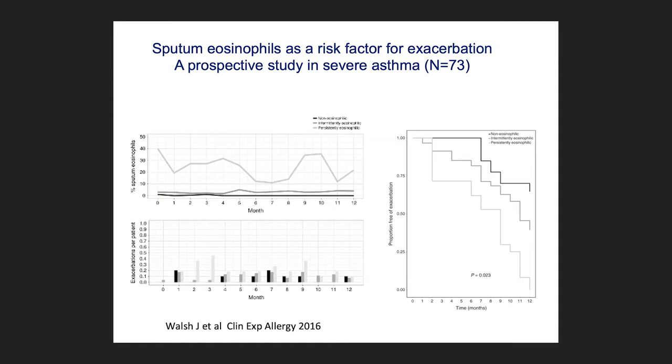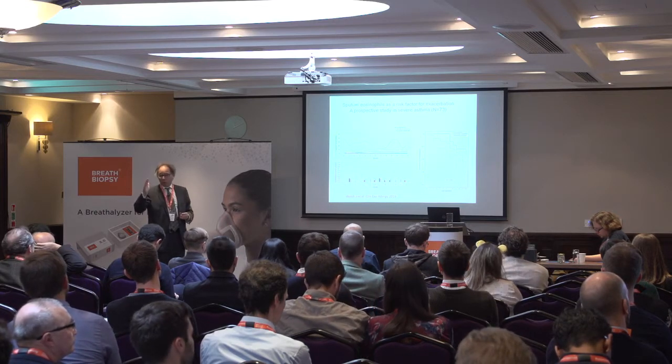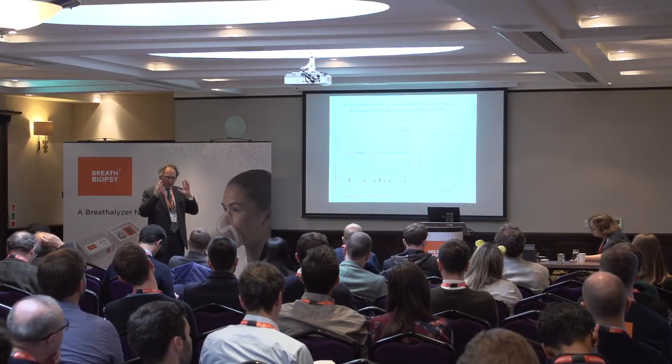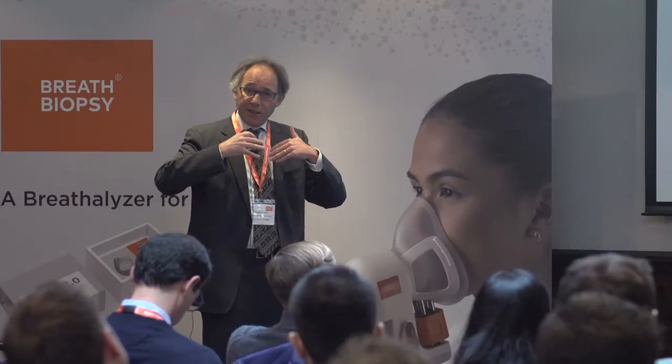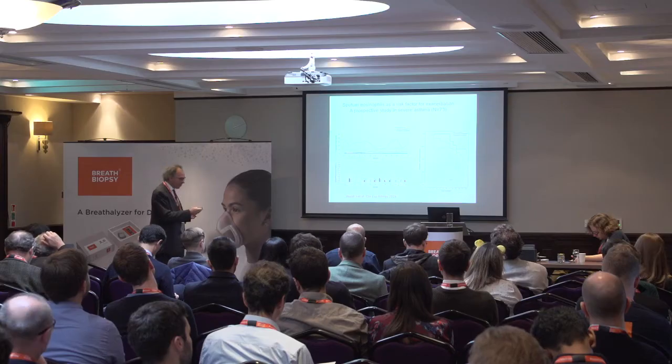Another study coming from Australia, an interesting study, looking at patients with severe asthma. The previous one was a mix of mild to moderate and severe. This is only severe patients receiving high-dose ICS and LABA, and the patients were followed for 12 months. They were repeatedly sampled for sputum induction, and they found that those patients with persistently eosinophilic inflammation were those patients who exacerbate. So I think the link between the extent of eosinophilic inflammation and the poor asthma control and the exacerbation frequency is quite clear in the literature.